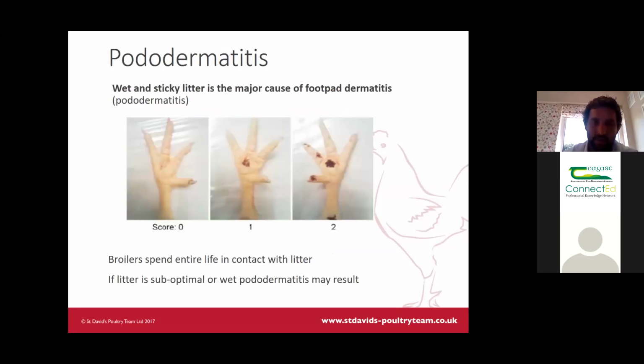But anyway, what is pododermatitis? Just to focus on the main topic today. It's caused by wet and sticky litter. I say it's the major cause in that slide, but really it's the only cause of pododermatitis.